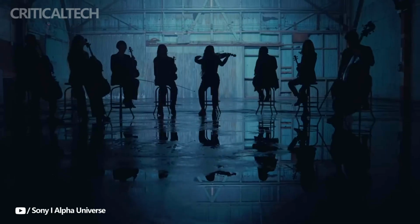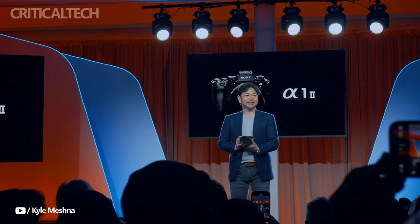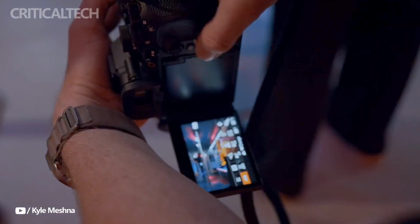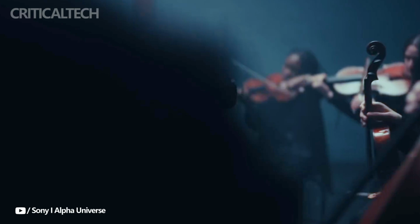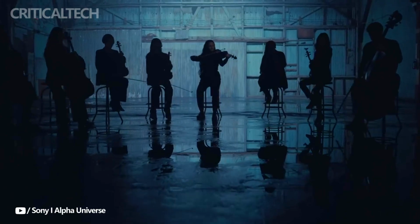According to Yang Cheng, Sony Electronics Vice President of Imaging Solutions, the camera is designed to satisfy the needs of experts in their field and represents Sony's most dependable and well-balanced hybrid camera to date.